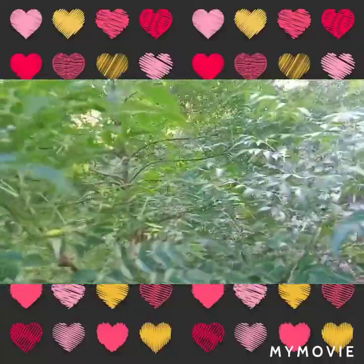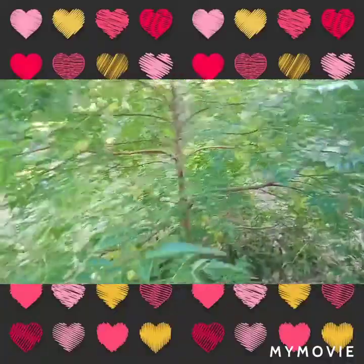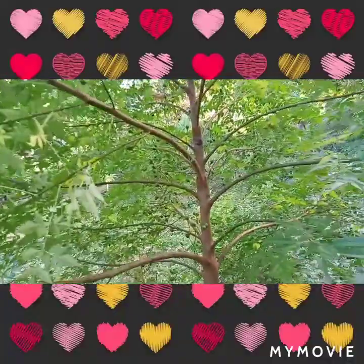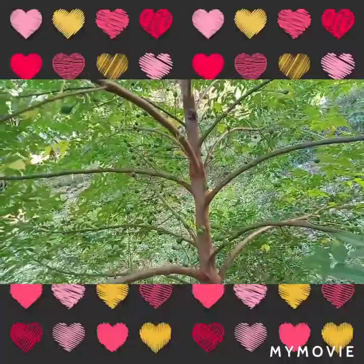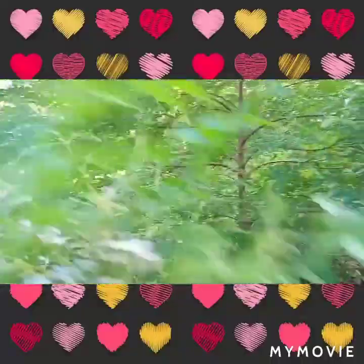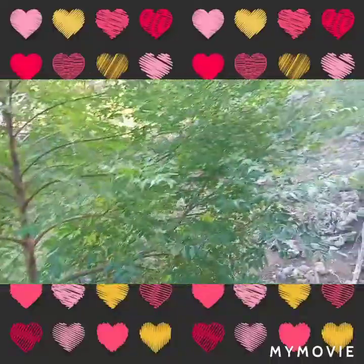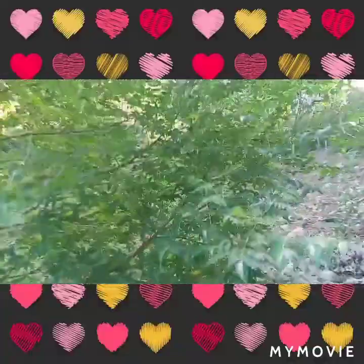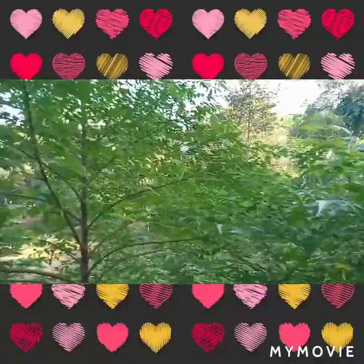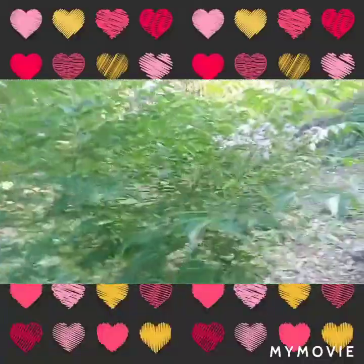So this is the neem tree. We planted a lot of neem trees. This neem tree has a lot of fruits also. So right there, very beautiful. And this is good for the plant. And the leaves of this, I'm using for bug repellent for the plant. So this is good.